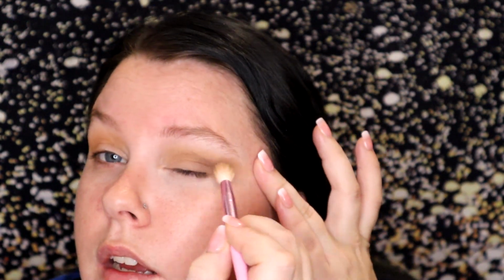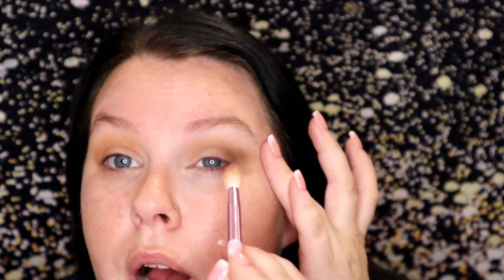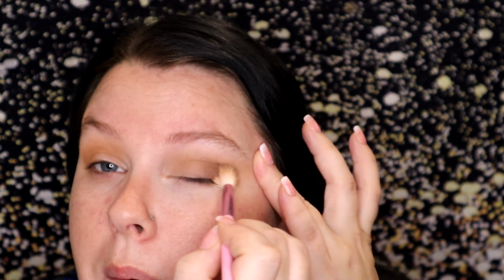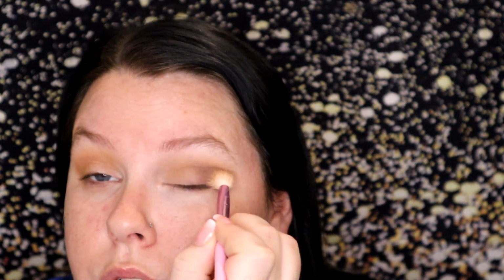I pat it in. I pat it and swipe it in. Once I have the majority of the color deposited, I will swirl it to blend it and then slightly drag it up. I don't go all the way in like I did with my original color. I just go about halfway in just to get some depth here, and I will utilize the space on my lid. I don't mind if my lid ends up dark because I will put a shimmer on over it.